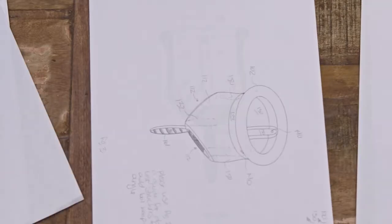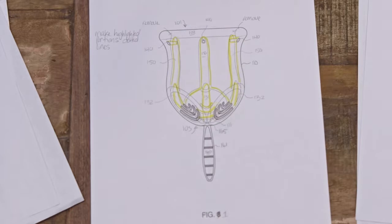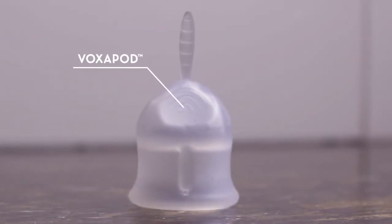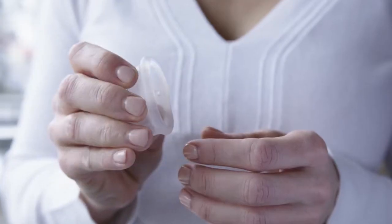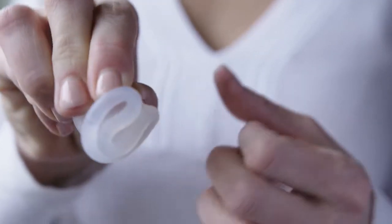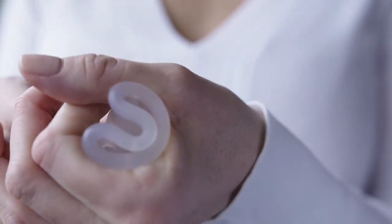That's why we spent the last year taking feedback and testing prototypes from diverse women. We've made a few special and important design tweaks that we think you're gonna love. This is VOXAPOD, a patent-pending menstrual cup with an innovative compact design. It's satiny, soft, flexible, and moldable. It folds and inserts like a tampon, but works better and lasts longer.